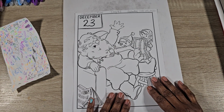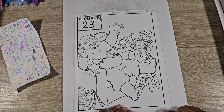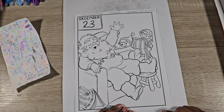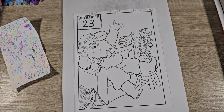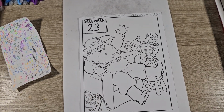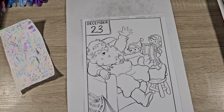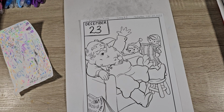Hello. So I'm here for my day 42. And as we see, Santa is in his comfy chair and he's got a foot up, and the elves are playing with him while they're looking at his to-go list. That's what's happening. And this page was actually in, I'm sorry, this tripod is just shaking and moving. I'm not sure why. I'm not even moving.